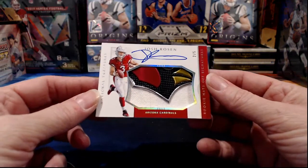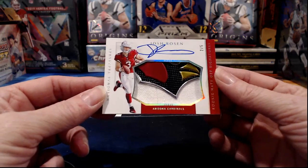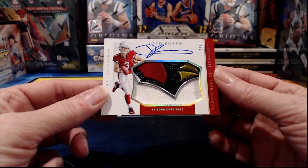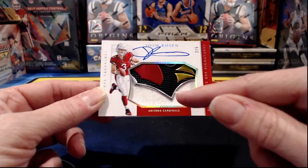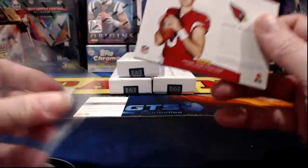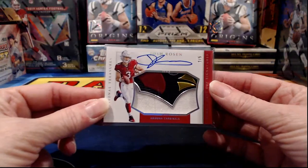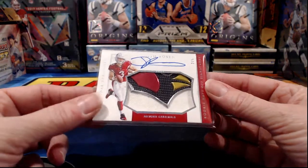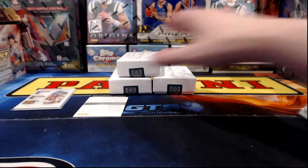Oh, that card is sweet. That is numbered to 5. It's Josh Rosen for the Cardinals. Like, if they could have just moved that down a fraction so we could have seen that Cardinals eye, that would have just put me right over the edge. That is still an exceedingly nice little hit right there. Very cool for the Arizona Cardinals.